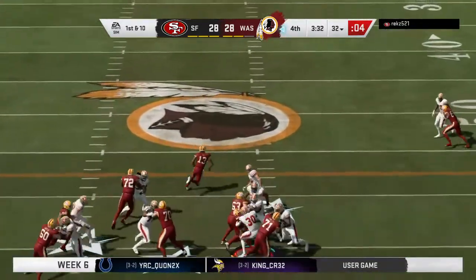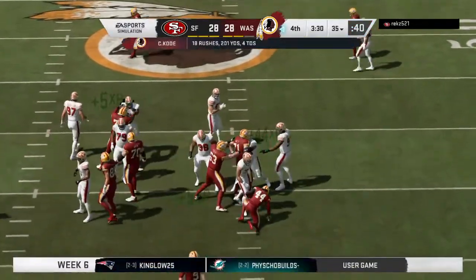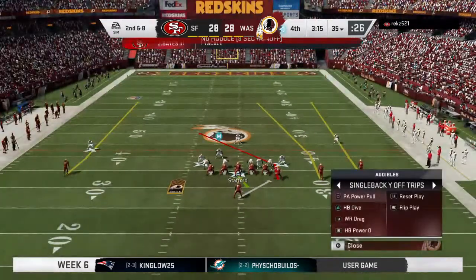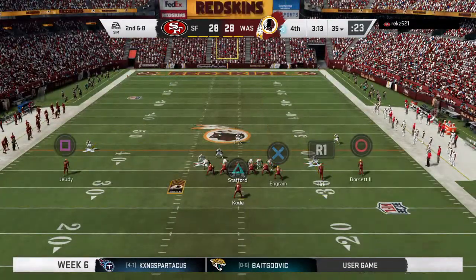Now a handoff here to his running back. Not much there, maybe a couple up to the 35. The last run good for 2. Here's second and 8. 2 yards on the pickup.